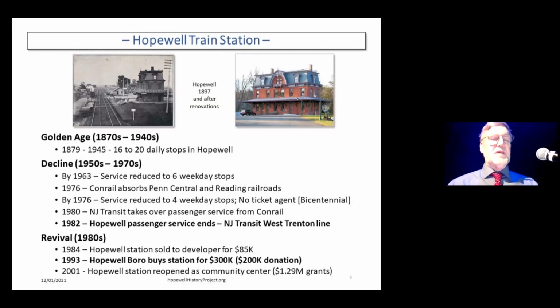In 63, it was down to 6 stops a day. In 76, Conrail took over the collapse of the national and particularly Eastern regional railroads. And so that was the United States government taking over these railroads. Conrail was much more interested in freight traffic than passenger traffic, which was visible in the reduction of service. And by 1976, there was no ticket agent in the Hopewell building anymore. And then the use of the building was phased out as well. And then by 1982, passenger service ended in Hopewell. That whole West Trenton line up to Bound Brook was shut down.